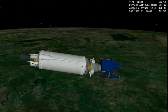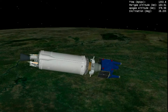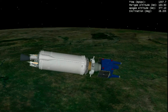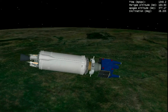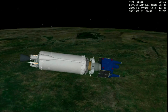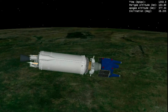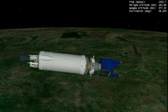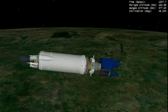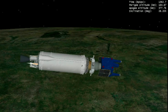LOX and LH2 tank pressures have remained stable throughout the coast. And tank pressures now beginning to increase in preparation for the burn. Just under 1 minute now remaining until MES 2. Tank pressure is continuing to increase in preparation for the burn. 30 seconds to engine ignition.